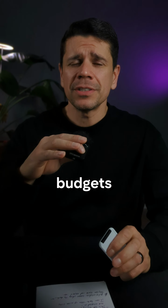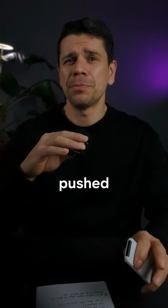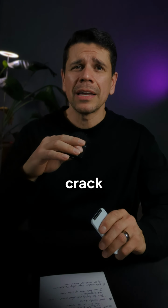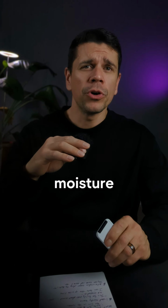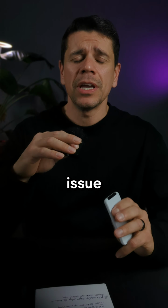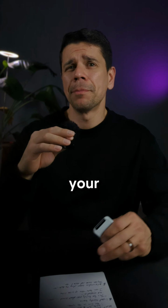You're juggling budgets, tenants, emergencies, and paint often gets pushed to the back burner. I get it, but neglected paint isn't just an eyesore. That little crack is an open invitation to moisture, mold, and rot, turning a small cosmetic issue into a structural headache. And this leads to complaints, unhappy tenants, and surprise repair bills that blow up your budget.